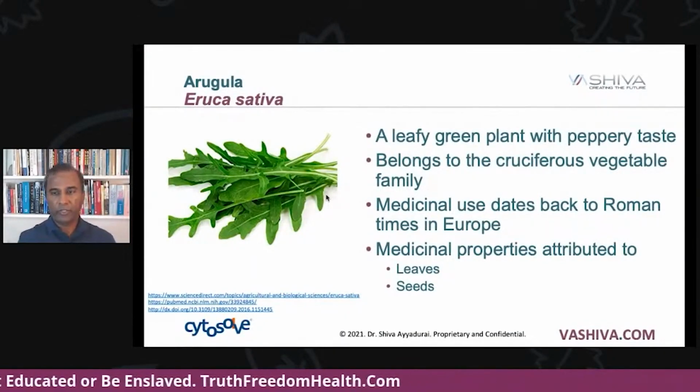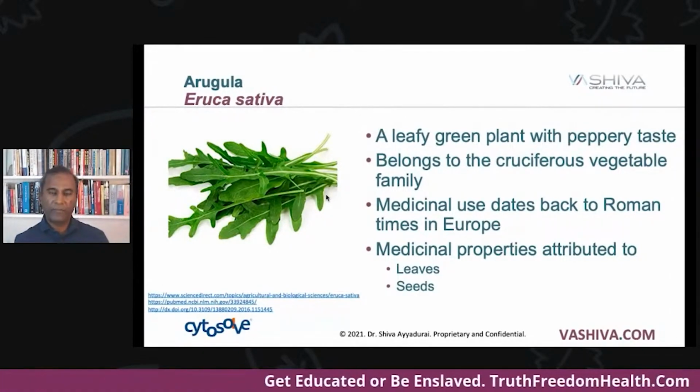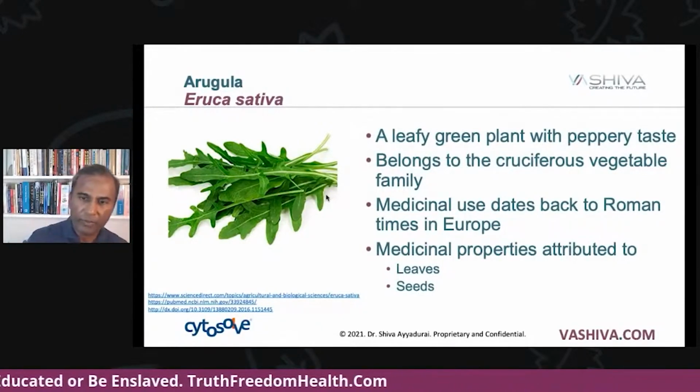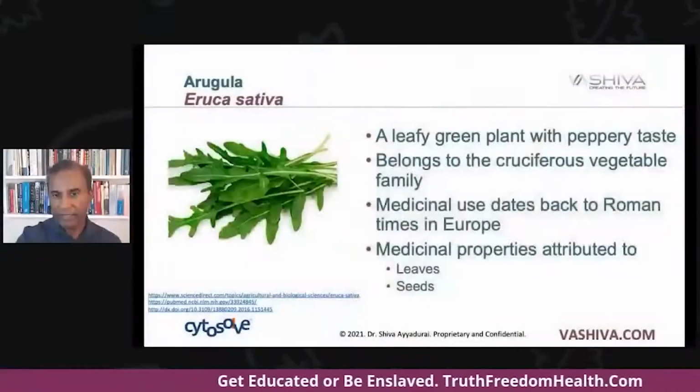It belongs to the cruciferous vegetable family, which includes things like broccoli and Brussels sprouts. Its medicinal use dates back to the Roman times in Europe, and the medicinal properties are attributed to the leaves and seeds. It's important to understand that these different herbs have different properties based on what you're actually using. You can look at the leaves, the stem, the roots, the rhizome, the fruit, the seeds. Each one of these has very, very different properties. When we look at arugula, we're looking at the leaves as well as the seeds of it.